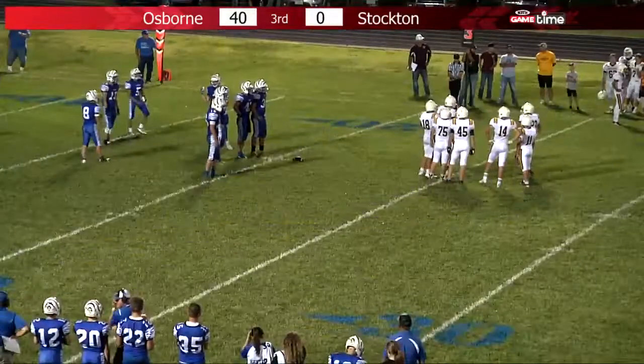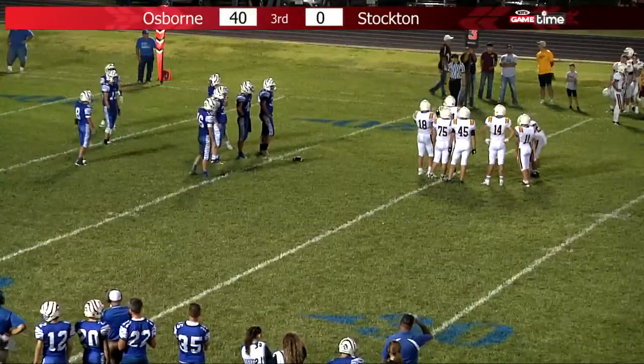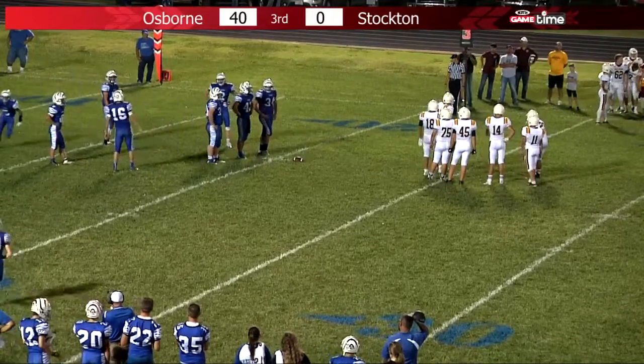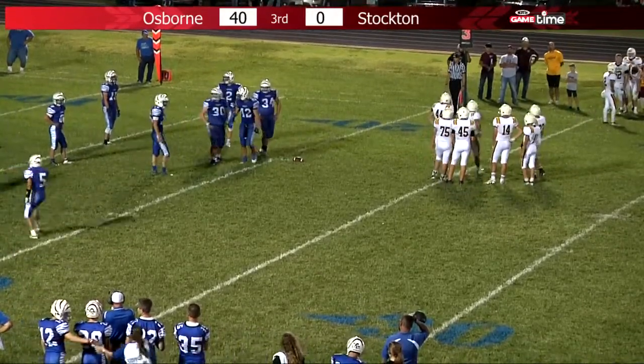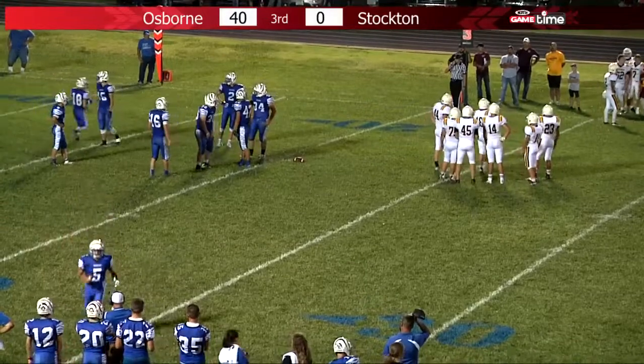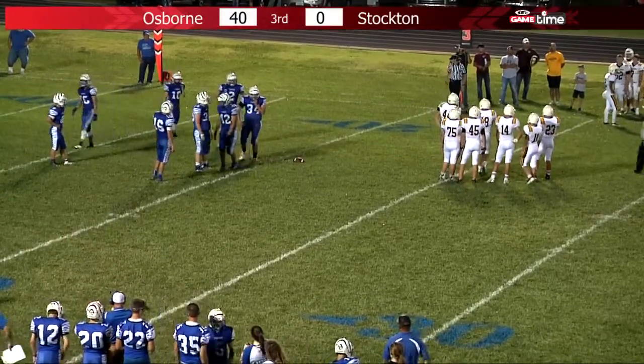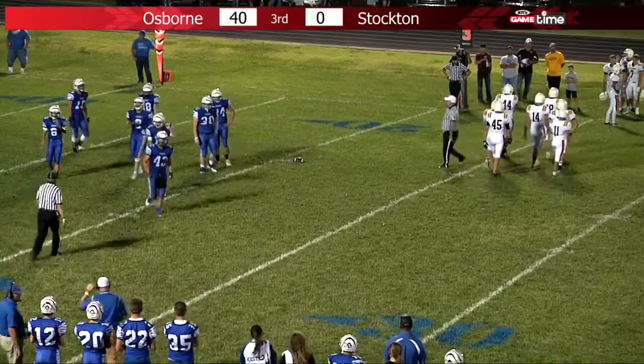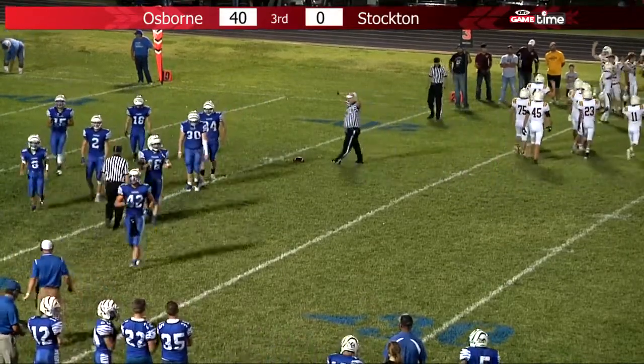There's clock running out here this third quarter. I think Coach Tiernan's going to let it run. Yep, I think so. So we're going to see a fourth quarter here from Stockton. Our score at the end of 3, Osborne 40, Stockton 0.